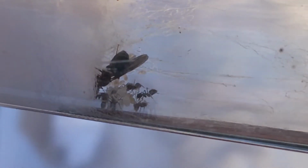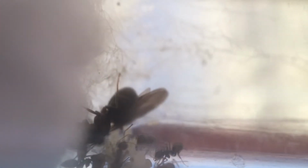Let's get some footage from the other side. Such a beautiful queen colony. Okay, so here's some macro footage of this queen, the one that just got her first few workers. Let's see if we can get it to focus. Alright, so there's the queen and there's her workers.